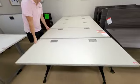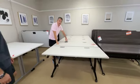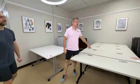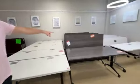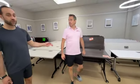And then look at all these. Do we know what brand these are? We don't. Those are all $199 each as well. Really lovely walks here, 60 by 24 at $199 each. The sexy ones over here are $299. These are 60 by 30s. And we have these in quantity, which is great. So if you need to outfit multiple training rooms, we can do it.